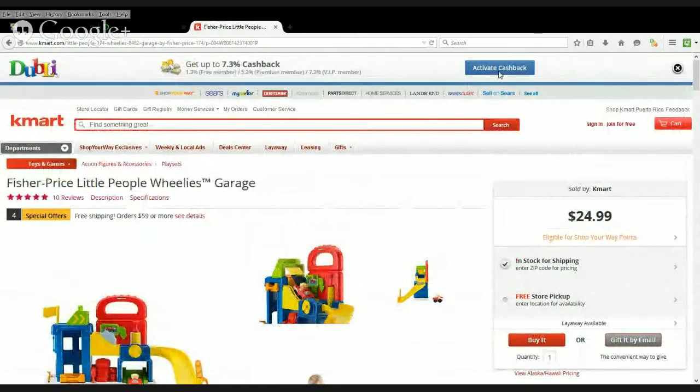And whenever you go to a site that gives cash back, you click on this Activate Cash Back button here. What that's going to do is anything that you buy on here moving forward, you're going to be able to get cash back. So if we just fill up our shopping cart with hundreds of dollars worth of stuff, we're going to get cash back on all of that. My computer's running a little bit slow, but once that thing stops spinning and goes away, we're going to be able to get cash back on anything we buy on here.